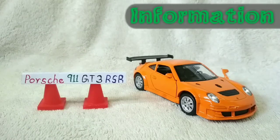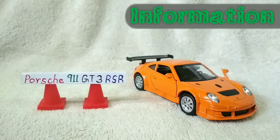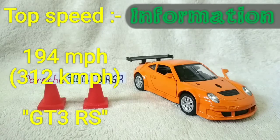Talking about the acceleration, I totally forgot. The acceleration time of this car is approximately 3.7 seconds. That is pretty much. It had to be a bit less for a race car, you know. Talking about the top speed, I don't know exactly, guys. The top speed of the GT3 RS is 190 miles per hour, so it'll be close to that.